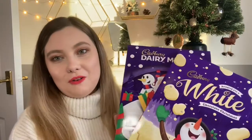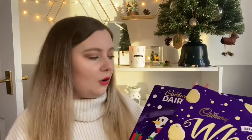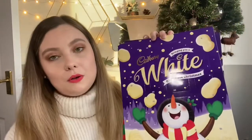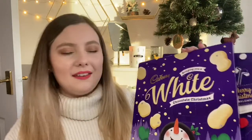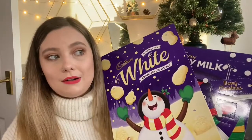And last, I've got two just standard chocolate advent calendars. To me, getting the Cadbury advent calendars just feels very nostalgic, and I've had the Celebrations ones before, and Heroes and Maltesers, and you know, a lot of them are quite nice, but I just think the classic ones are the best. So I got a Dairy Milk one, which is just a normal milk chocolate, and then I also got a white chocolate one. So me and James both like both of those kinds of chocolate, so I'll see which one he wants and then I'll have the other one. But yeah, they were just £1.50, and as I said, it's very nostalgic.